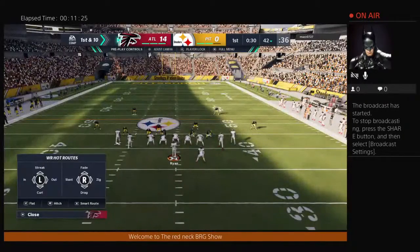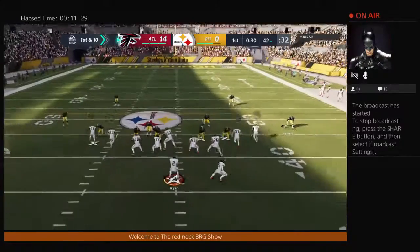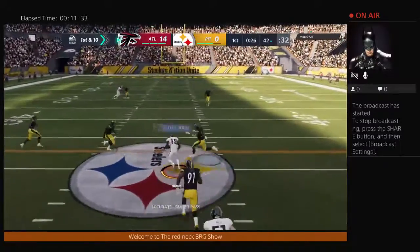About set to begin their next drive. The Falcons offense at the line. A tale of 2 extremes already in this game. A touchdown pass on their opening drive followed by an interception last time out.